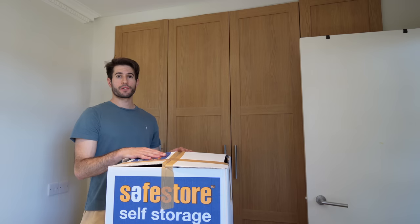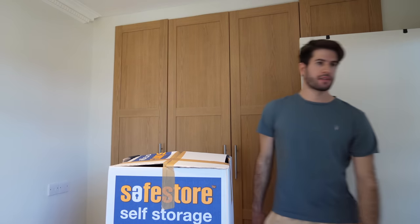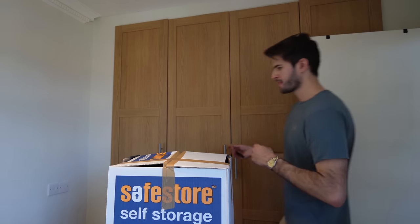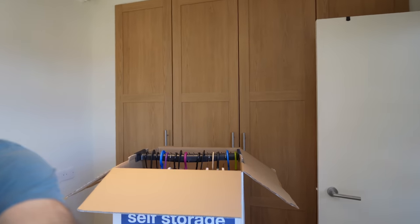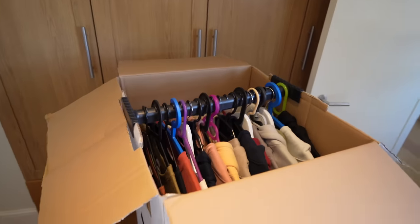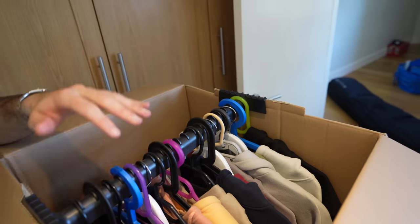All right, now these boxes might be the coolest innovation in packing I've seen. Got my scissors. Basically, they allow you to just take your clothes off the rack as they are and then stack them onto this rack here. Then I can literally lift them off of here and put them in the closet. I mean, what a genius idea.